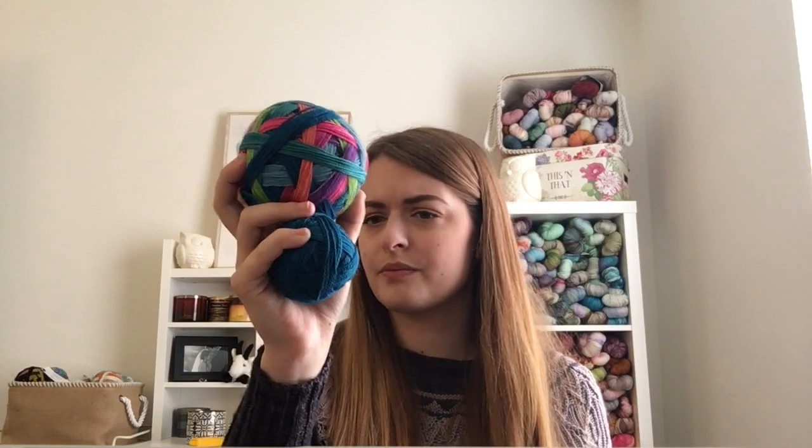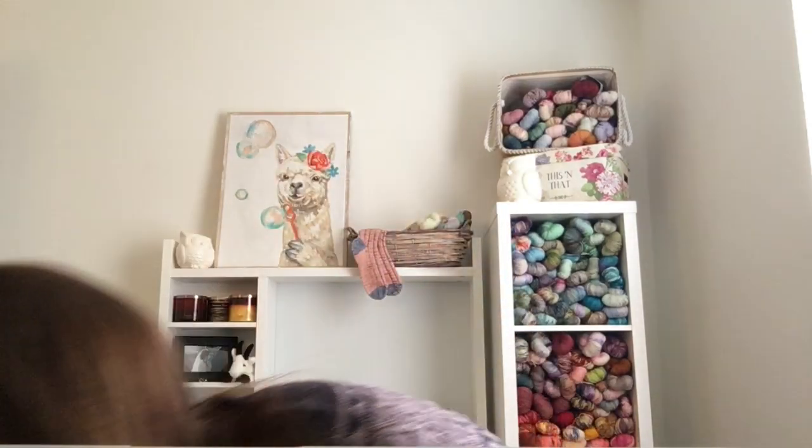And it does come, like I said, with the mini. I'm trying to think what this color is. Oh, it does say the mini is in the color Laugh. So really looking forward to knitting these up as well. Get that little bag all tied up again later.